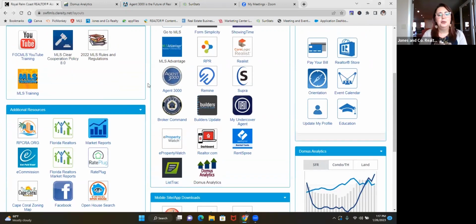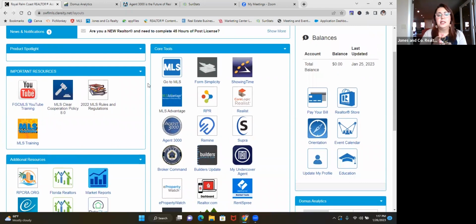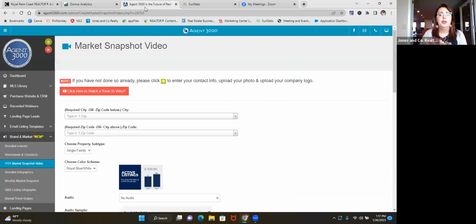So just as a reminder, when you log into your RPCRA dashboard for the MLS, you have all of these other features in here, right? One of them being Agent3000. So when you log in here and you click on Agent3000, that's what's going to bring you to this. If you are a part of Stellar, it also has a single sign-on in Agent3000. If you can't find it, you can also still go to agent3000.com. But for Stellar members and Royal Palm Coast members, you've got free access to a lot of tools and that single sign-on. So you want to sign in through your MLS and click on the Agent3000 button.